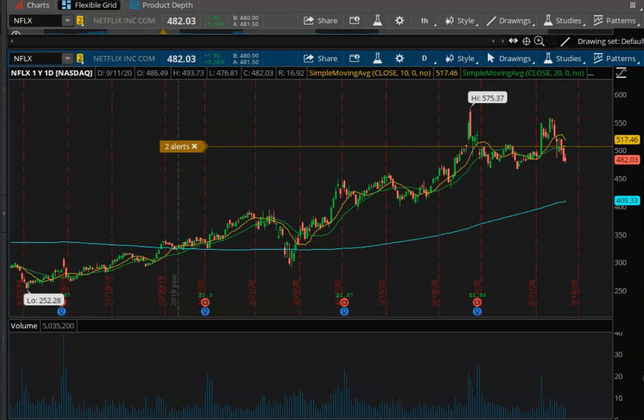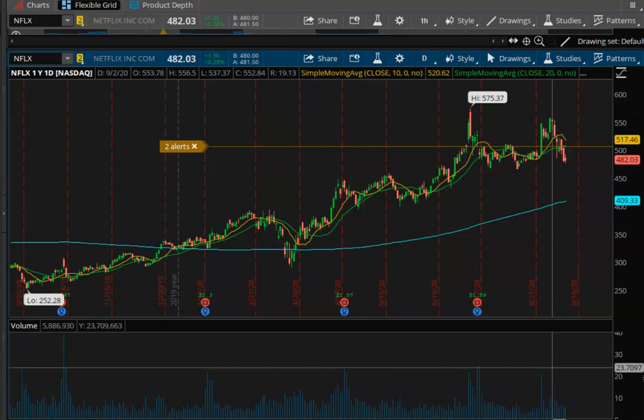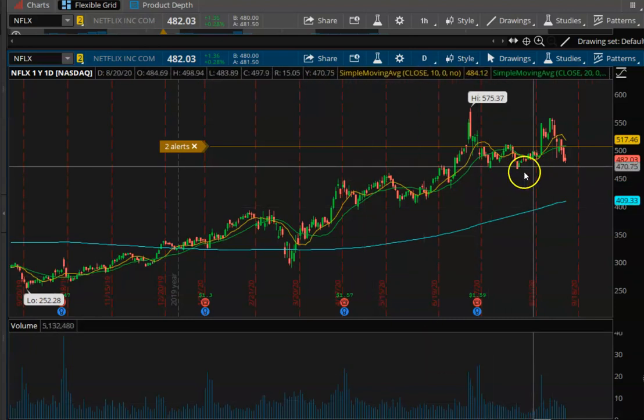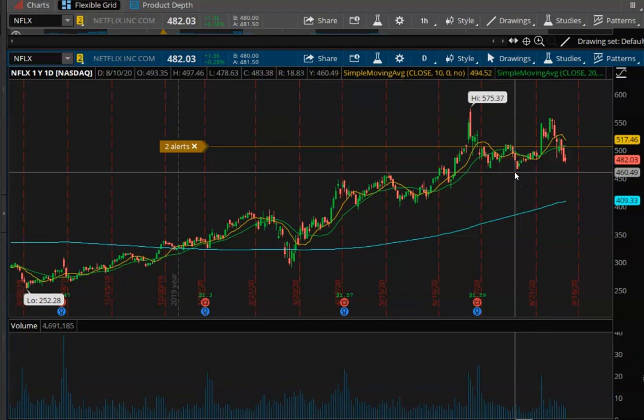Also, Netflix here would be another one that I'd be interested in getting back into these double bottom lows right here into the 463. So I think you have some short ideas here. Are they the best setups? They're not, because you're chasing down into the hole a little bit, at least on the dailies.